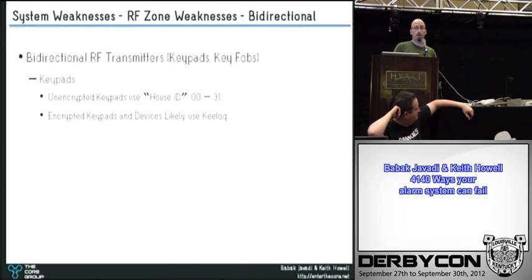And how do you know what other IDs other houses are using? You don't want to conflict with them. Well, don't worry. They have a really neat feature for that. You can put it into something called promiscuous mode, where it will just sit there and wait, and it'll tell you the number of other house IDs in the area. So you know not to pick that house ID. Once you do that, then you can program that house ID that you have in here, and now your keypad will only talk to your alarm system. So that's the security for this keypad.